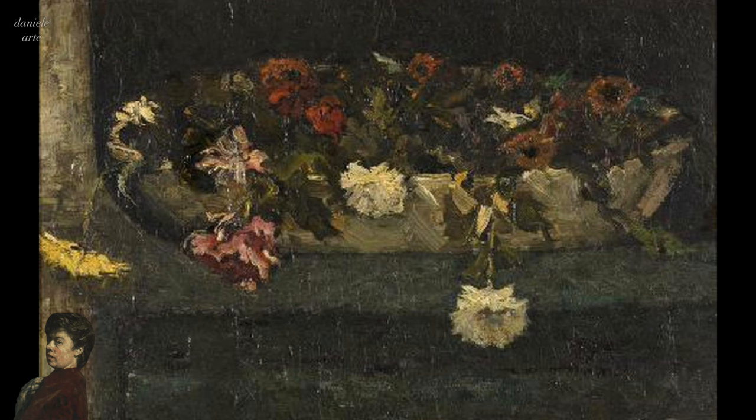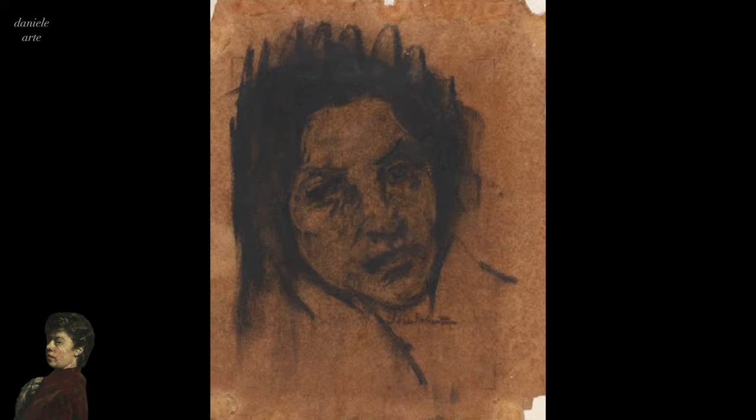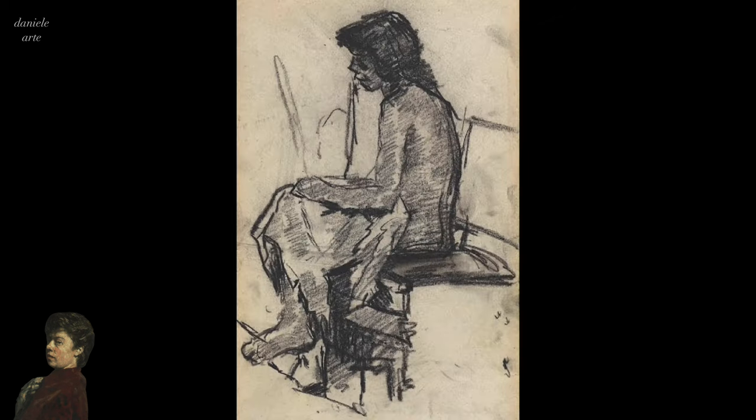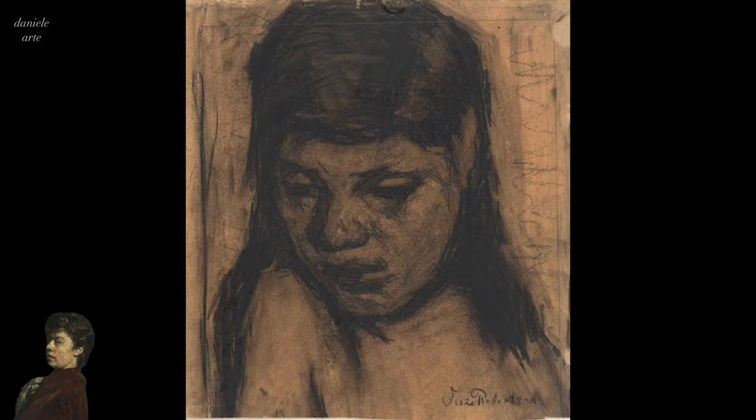Her sketches, on the other hand, are more informal and are a great way to see her creative process and her ability to capture the essence of her subject matter with minimal brushstrokes. Robertson's still lifes and sketches are a testament to her versatility as an artist. They showcase her ability to capture the beauty in the ordinary and her skill in creating works that are both realistic and evocative. Her paintings and sketches are still highly valued today, and they continue to fascinate and inspire art lovers around the world.